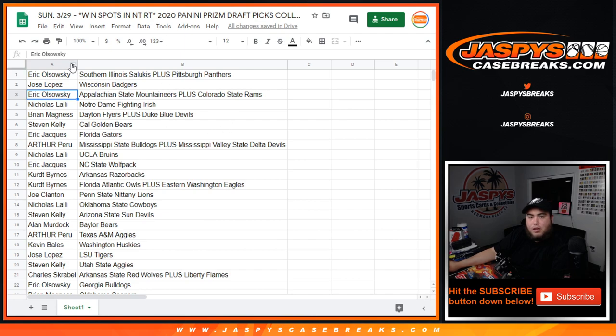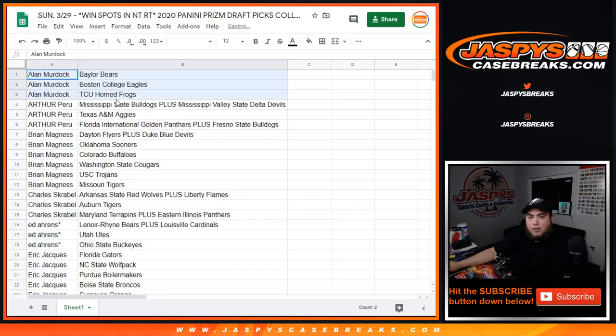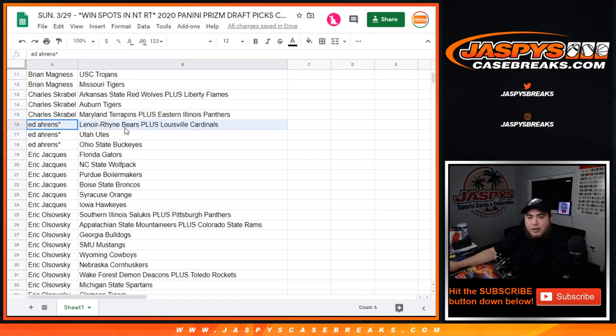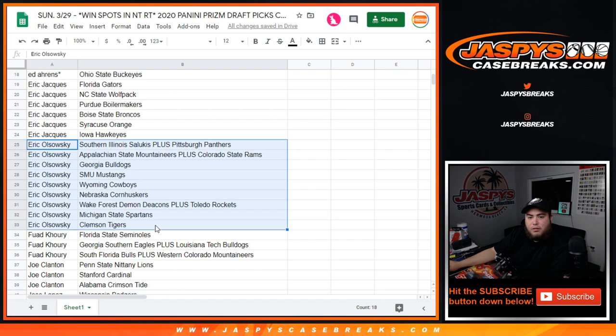There you go. Let me quickly just show you guys your teams. Alan, there's your 3 teams from Baylor to TCU. Arthur, AP, couple of combo teams with Texas A&M Aggies. Brian, you got a couple teams in here. Oklahoma, Colorado, Washington State, USC Trojans, and Mizzou Tigers. Charles with Arkansas State, combo with Liberty, Auburn, Maryland. Ed, one combo team with Utah Utes and Ohio State Buckeyes. Eric from Florida Gators down to Iowa. EO from Southern Illinois combo down to Clemson Tigers.